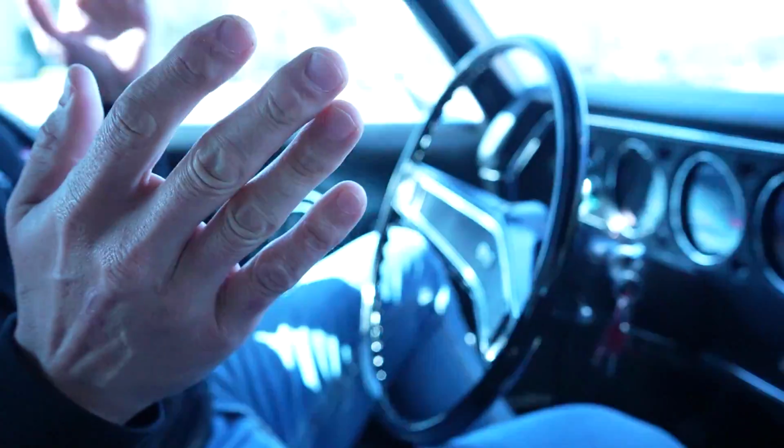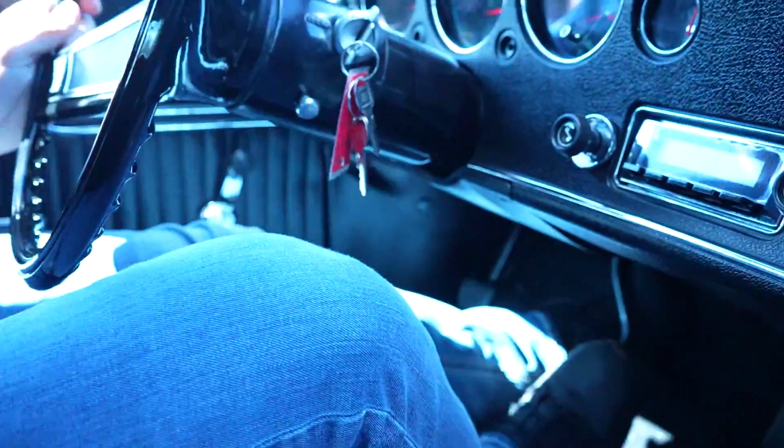Real nice paint, nice interior, real nice center console, 4-speed car, great color combo, great performance. Just a lot of positives for our 1970 Chevelle. Again, brakes, look. Stops nice, there's no pull, no vibration. Nice car.